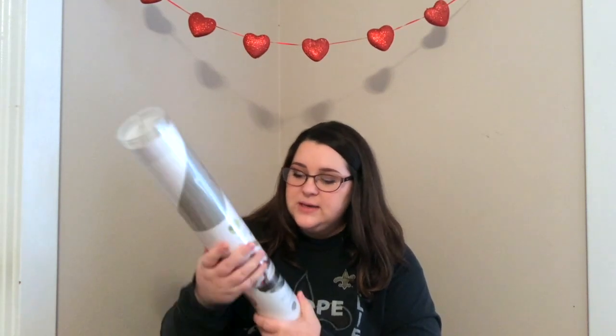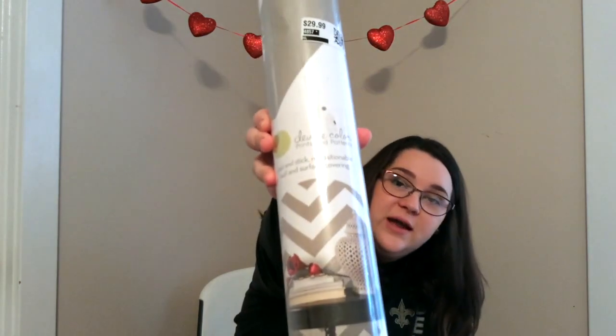And I really like this wall art thing. It's like a peel and stick surface covering. If you see that, it has little stripes on it. And I think that'll look really nice in our house, so I do want to put this up. I just don't know where yet, but I really like this.